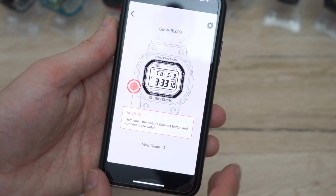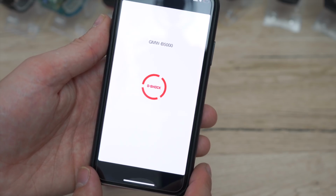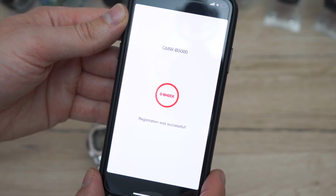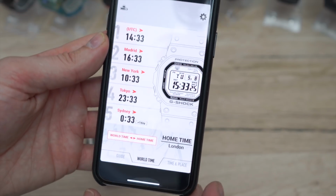I'm going to press the red button there, and then we get that screen there, which shows that it's connecting to the watch. The watch is still saying connect. Registration was successful, so that's fine. And now this is how I've got my watch set up.